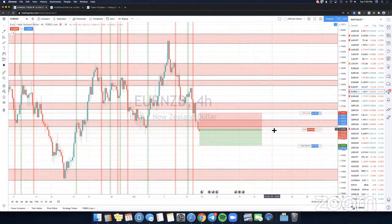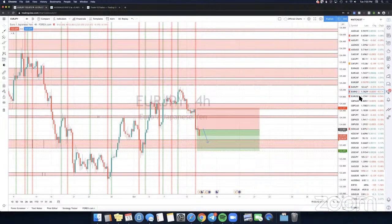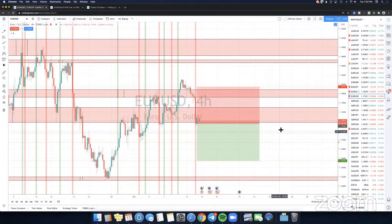Trade psychology is one of the hardest things for a lot of traders to overcome. So once you get that down and you can just trust your trade, that'll open up a lot of doors, and you can become a profitable trader a lot faster than you think you could. So that's EN right there. Our EJ's in profit, EN's in profit, EU's moving in profit.